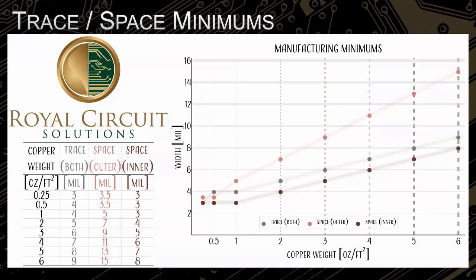So a quick example, if you take a look at that top line, if you're using 1/4 ounce copper, 0.25 ounces, the smallest trace we can get is 3 mils. And the smallest space we're going to be getting on an outer layer is 3.5 mils, and 3 mil spacing on the inner layers. So on this chart, each copper weight shows the different trace and space minimums you're allowed. And that's to make sure we get a good yield rate and keep your costs down.